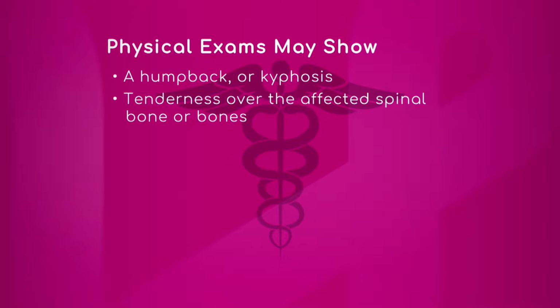Anything else you'd like to add, Dr. Mena? Normally, for people with compression fracture, the most common finding will be the pinpoint tenderness over the center of the spine, specifically at the level that they have.